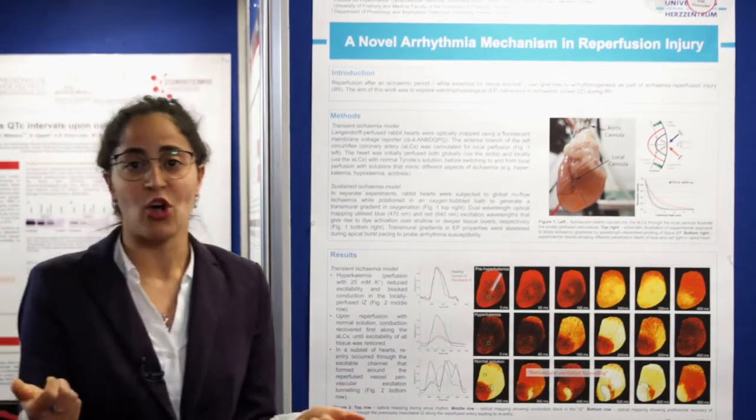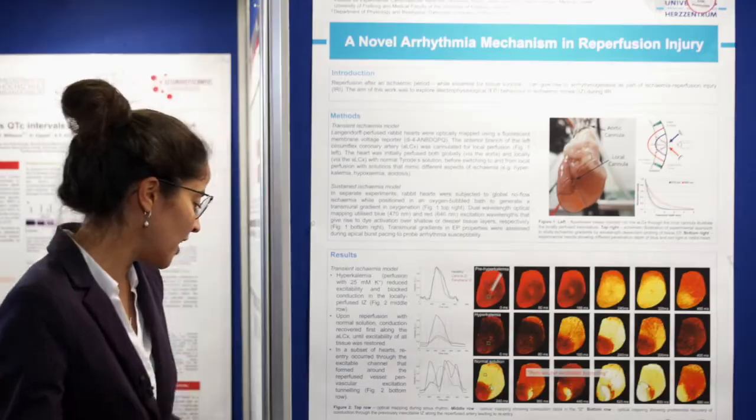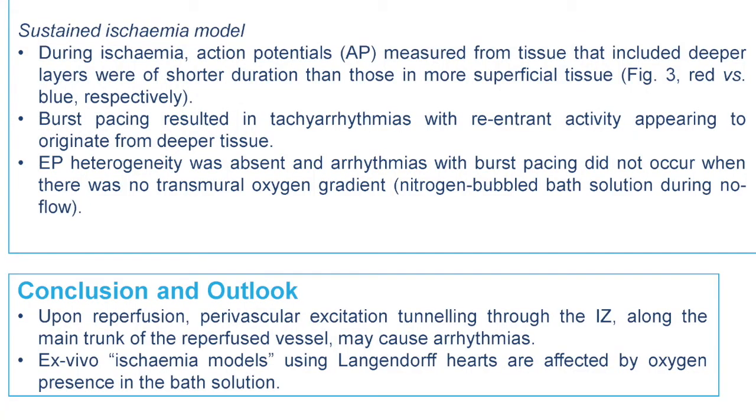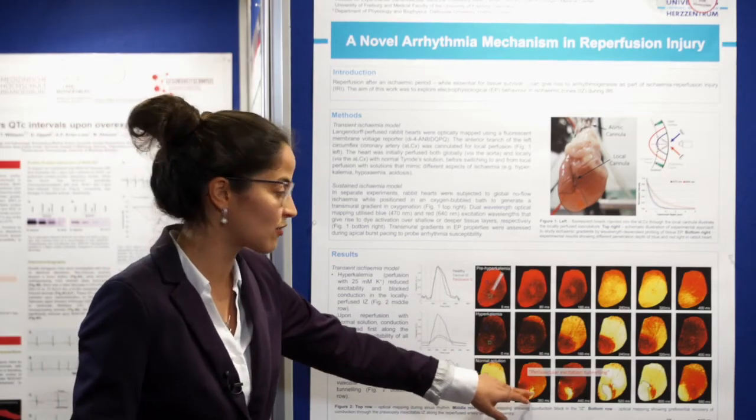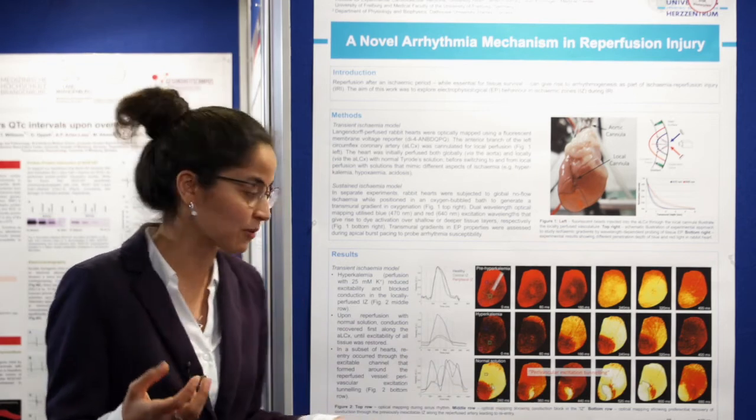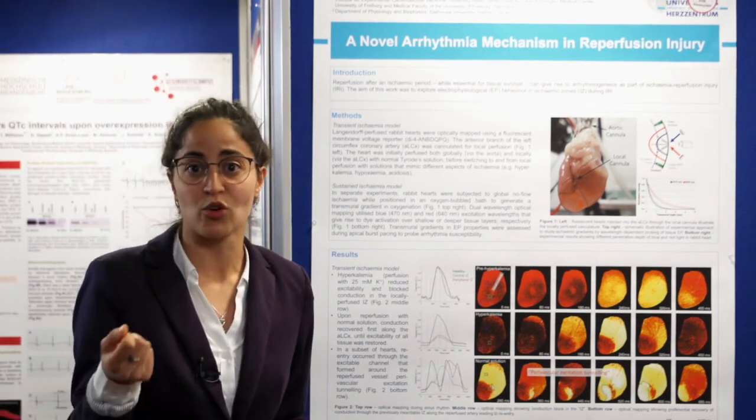And so my two take-home messages to you are, one, that Langendorff perfused hearts are very much affected by the absence or presence of oxygen, and secondly, that there's this really exciting perivascular excitation tunneling that occurs along the main trunk of the reperfused coronary artery that can give rise to arrhythmias.